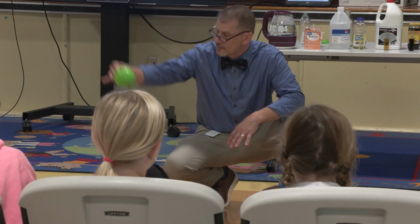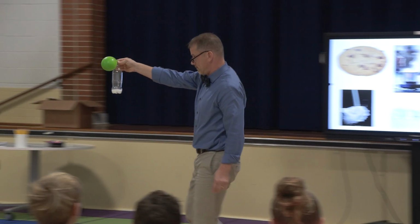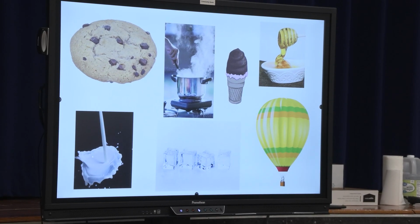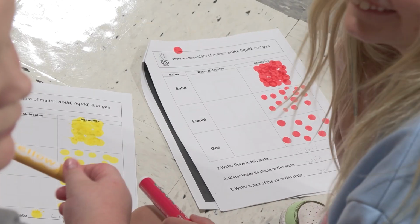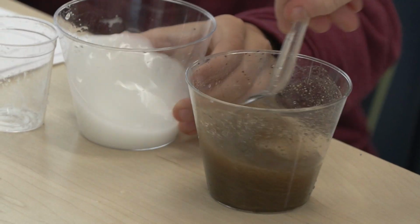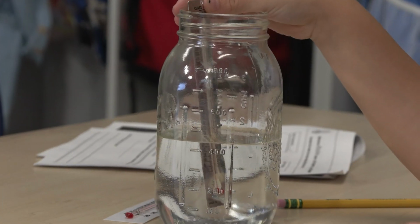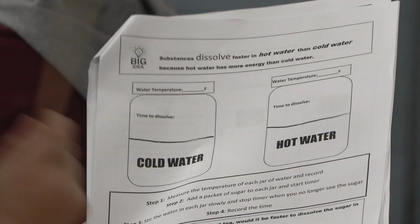What's happening? The balloon is blowing up, right? It's all about different parts of matter. My station is with the 3 states of matter, but as they go into other stations, they're looking at mixtures and solutions, how things dissolve, how things create solutions, what is a mixture, what is a solution, and what heat does with that. So very targeted on the standards that they have for third grade.